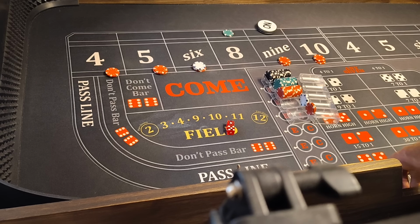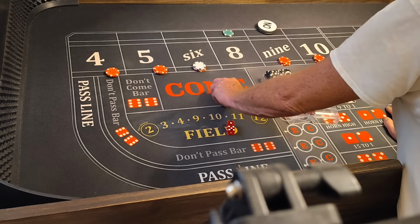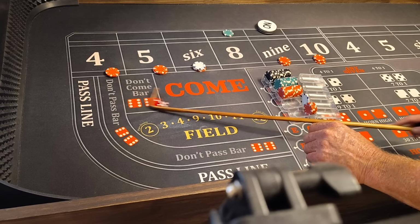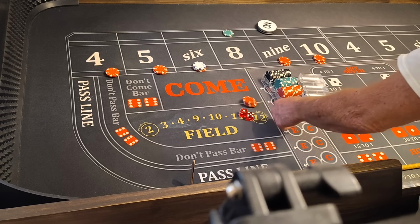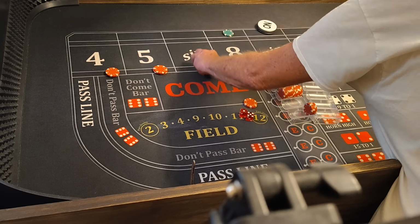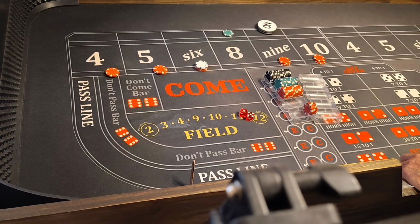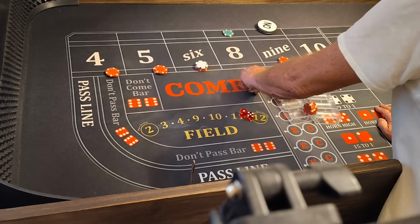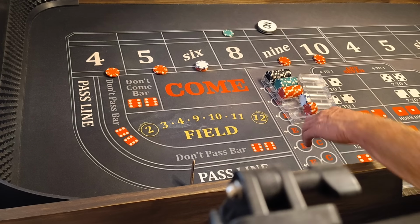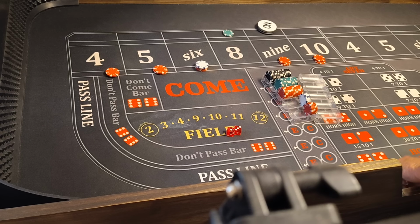5, 1, 6. That'll pay 15 for 1. 6. We'll put it in the rack. 5, 1, 6. That'll pay 15 for 1. We'll bump the 6 up to $18. We get changed for a 5. Put it in the rack. We all set. 3, 1, 4. That'll pay $27.